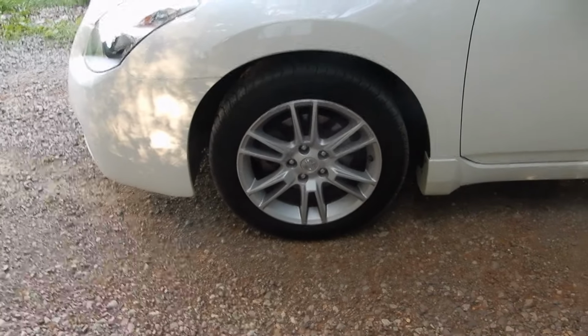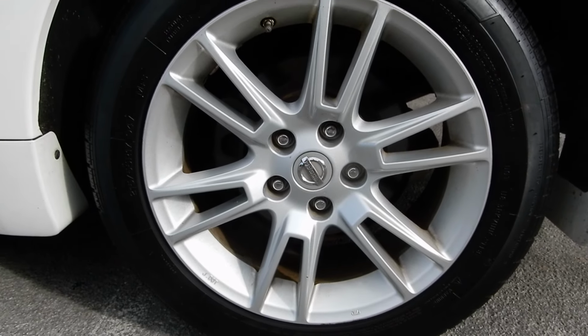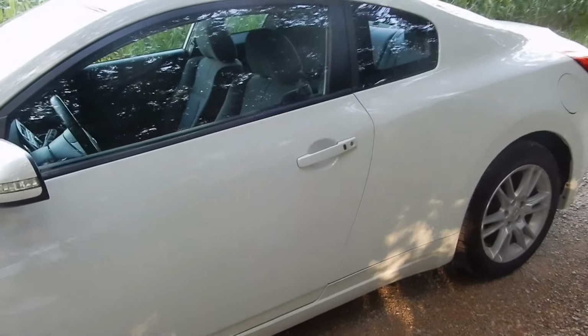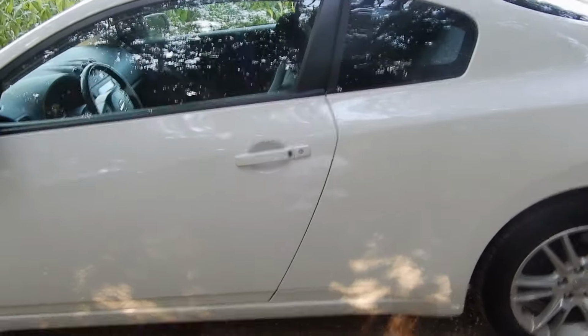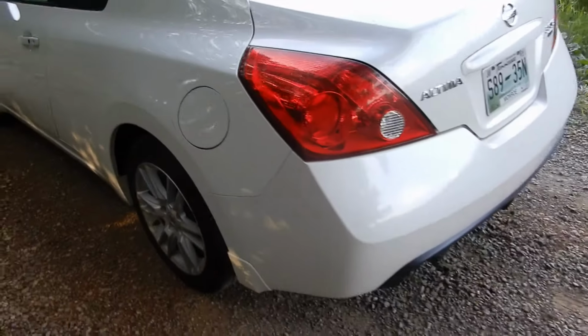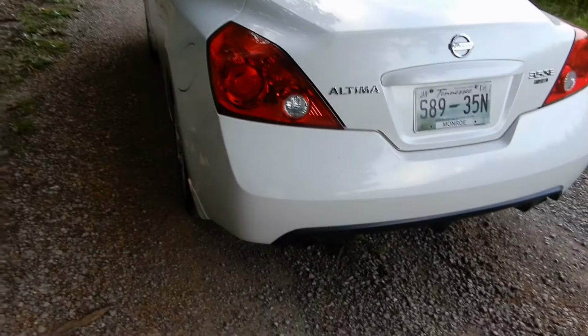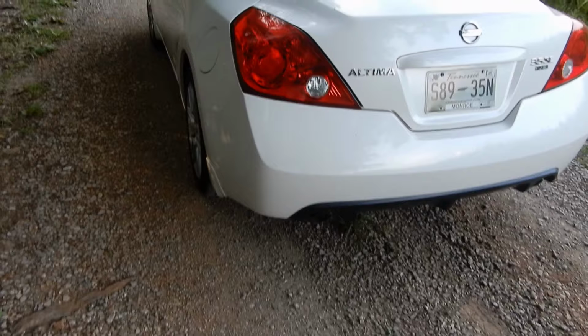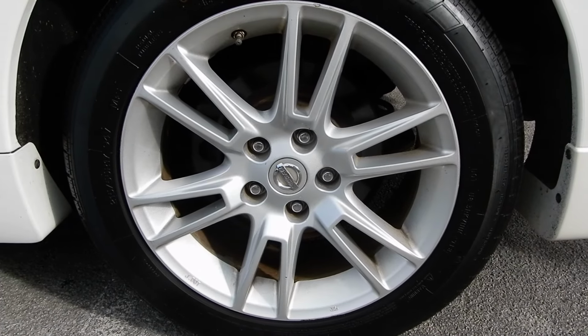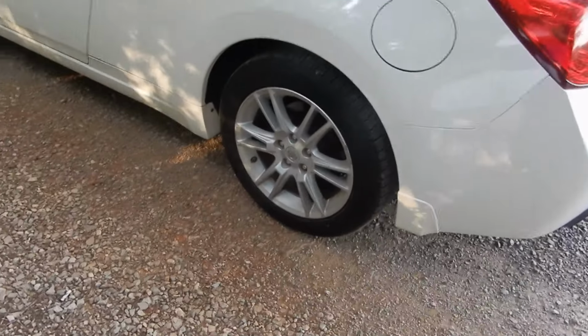I believe this is the only rims that comes on it in 2008. There only was two models of these, which is the 3.5 SE, which is the model I have, and a 2.5 S, which is the 4-cylinder model. This is the 3.5 SE, so I think it is a slightly better package than that one. It's got two 1555 tires on it, so I mean they're fairly good looking, as you can tell.